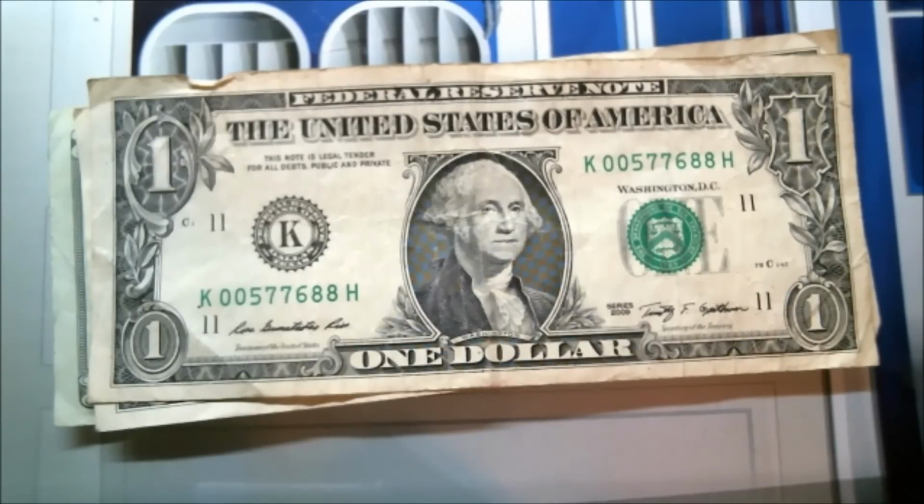This bill's kind of cool because it's 5, 6, 7, 8, but it's not a broken ladder and nothing collectible in the serial number. You can see the seal on the right-hand side. The Department of the Treasury seal is sitting a little bit far to the left, but unless it's really completely off the E, I wouldn't consider it collectible whatsoever. It's a Series 2009 bill. You can see that to the right of Washington there.